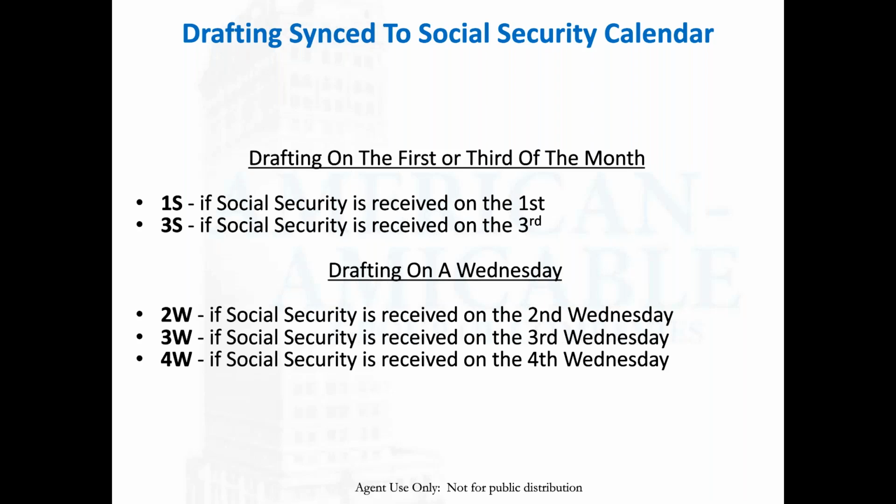Some people receiving supplemental security income or disability income are often on the 1st or the 3rd of the month, okay? But those are fewer and fewer as time goes on. And people who are on Social Security from prior to 1998 were typically on the 3rd of the month as well. But most of the new recipients are on either the 2nd, 3rd, or 4th Wednesdays.